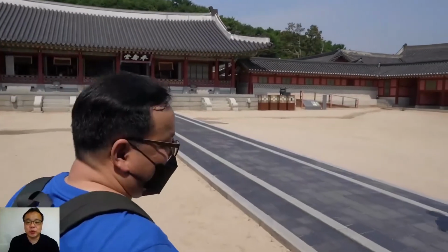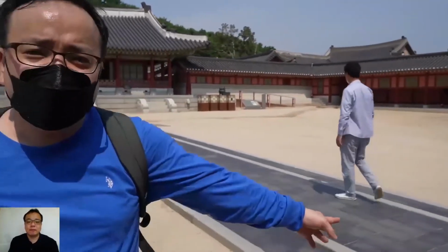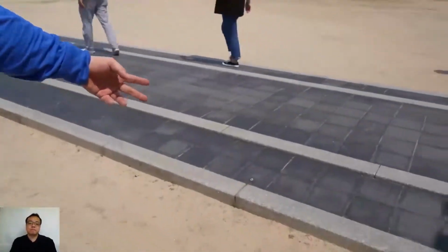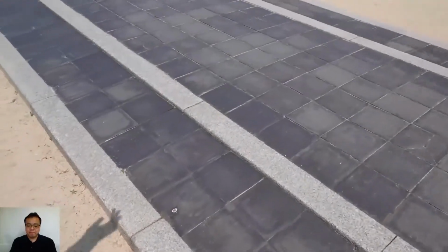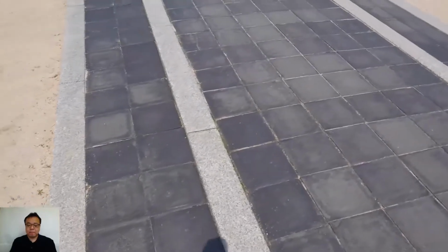It's according to Confucian manners. We call it three paths, the samdo in Korean. The center lane is for the king, right and left for his subjects.